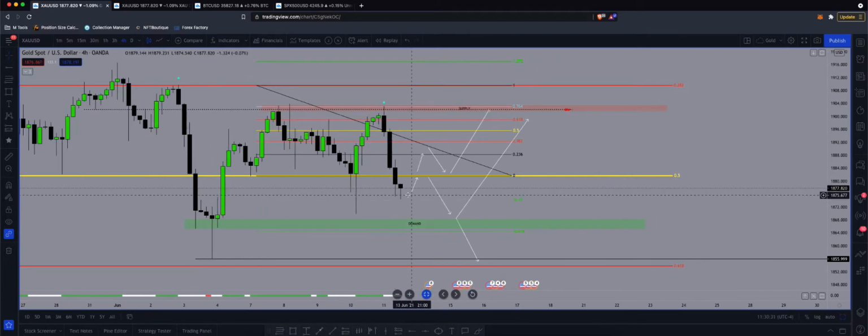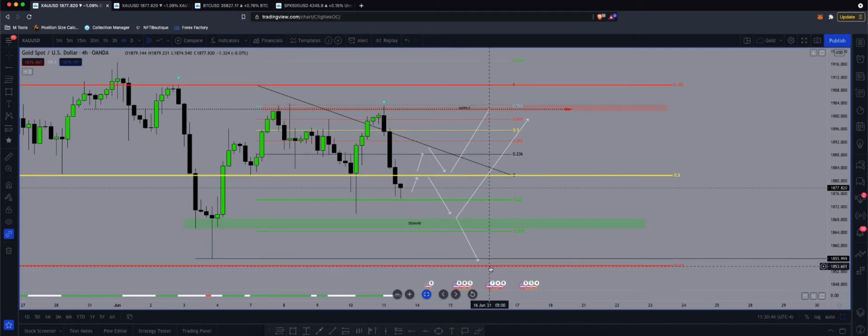Now we're here, and these are my scenarios. We could come retest this level once again and dip over into this level of demand, about 1868. If we break through, we can continue down to the 1860s and then 1855, about the 1855 to 1852 area. If that happens, we could come back into this level of demand.